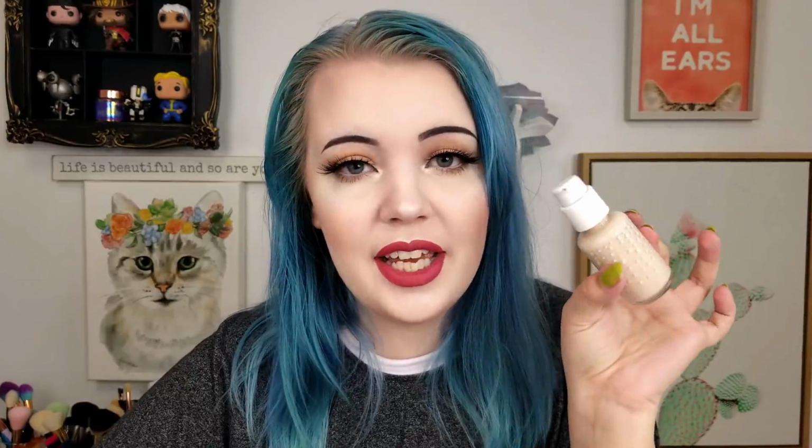So I can't tell you if everyone else likes it like I do. I live for this foundation. I'm wearing it today. I wear it all the time. It's $12. This is the shade of Fair 10. It is my shade. And honestly, one of the best foundations I've ever tried, especially at an affordable price.